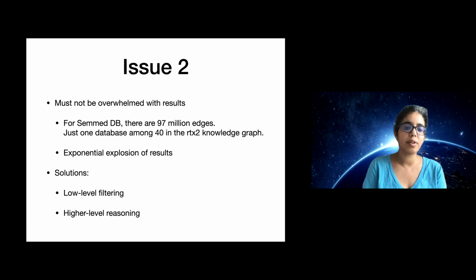And some solutions here are low-level filtering, so making graph queries and then filtering the result to make it more useful. And then higher-level reasoning, which involves not even doing the full query, but guiding the query engine in ways that are useful. And I'll talk a little bit about both of these. You can say that mediKanren today is more of a query engine that aggregates over many knowledge bases, but we're trying to turn it into a higher level reasoning engine as well.